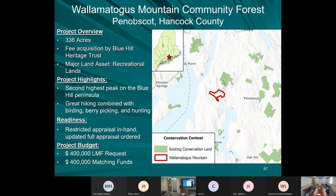This first came to us as a potential project when a couple of the family owners came to us in 2018 and asked if we would be interested in purchasing the land for conservation. And we did an appraisal at that point, and we came up with a project budget, and we started doing our funding analysis, and we really couldn't see a clear path forward to getting this done in 2018. And so we didn't say no, but we really put it on the back burner.